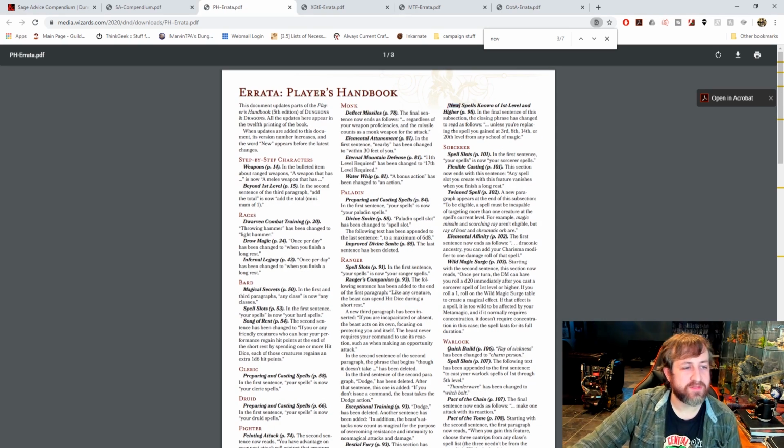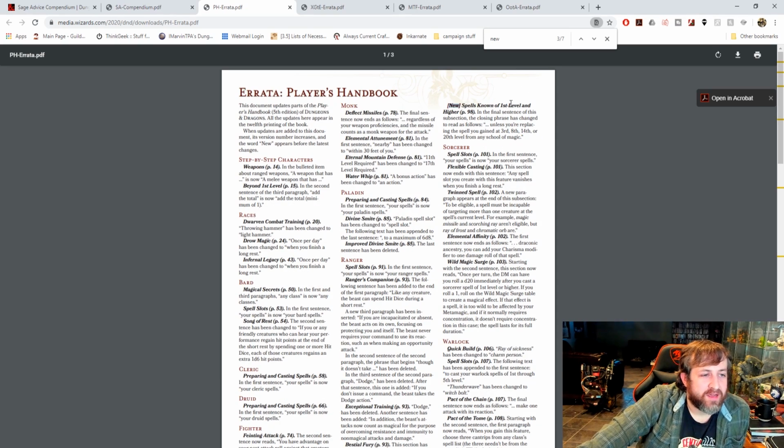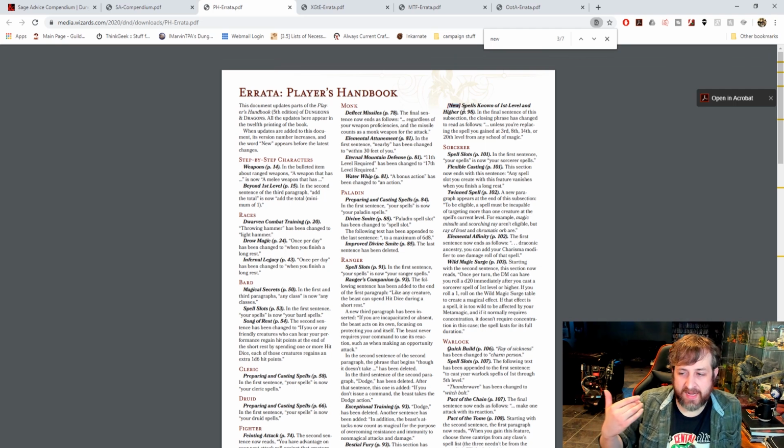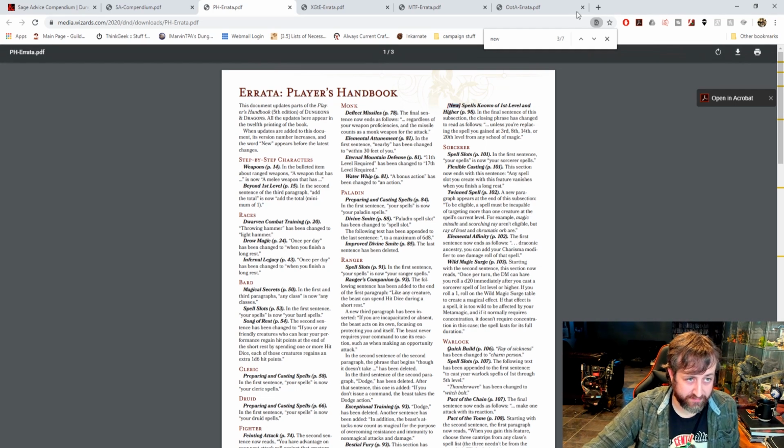It added spells known of first level, and they added in the final sentence of the subsection, the closing phrase has changed to read as follows: unless you're replacing the spell you gained at 3rd, 8th, 14th, or 20th level from any school of magic, meaning that if you're replacing a spell, it has to be of illusion or enchantment unless it's one of those. That's just a clarifier, not a big deal.